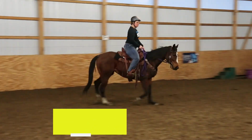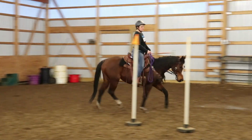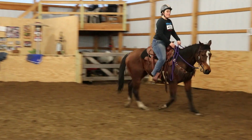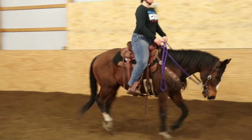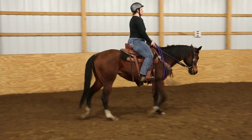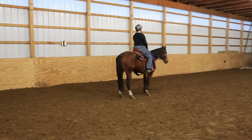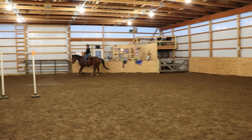She's maybe about 2 months, let's say, into her training. And the real big thing we're working on right now is being on the vertical. So we want the poll to be the highest point of the horse to break at that poll and have a vertical line from the ground up to the plane of their face to the ceiling. She's by no means finished at this.